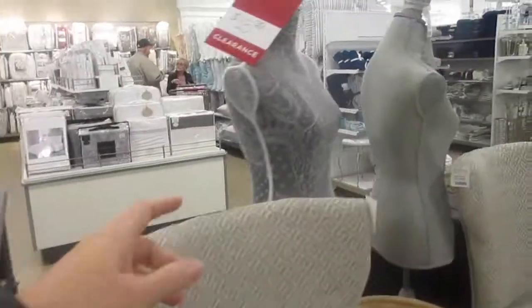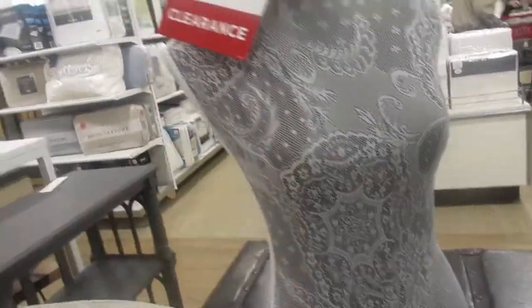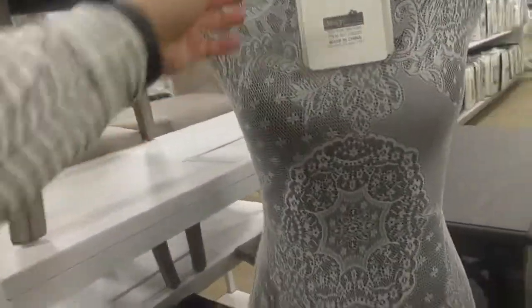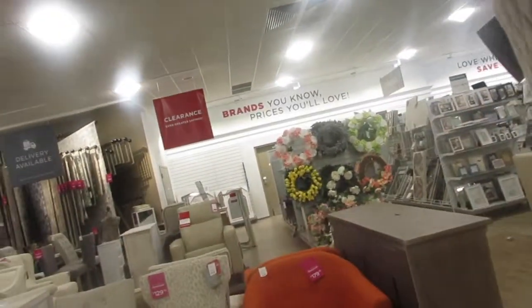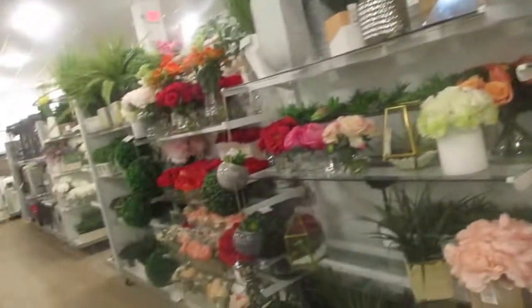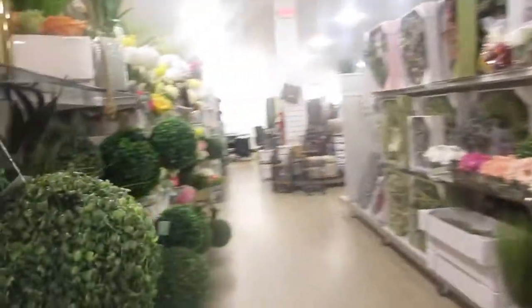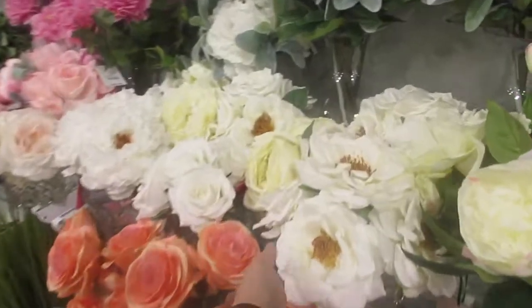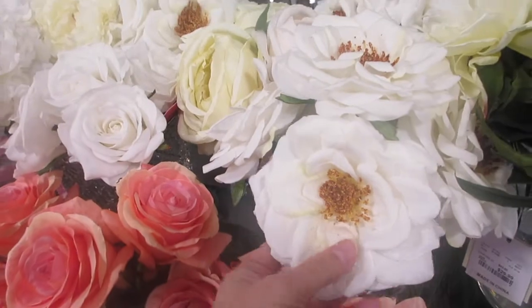This is really pretty and cute for $35, even just for a display unit. And HomeGoods has a lot of ideas to decorate your home and such. So I really love shopping here, and I'm with Miss Mary and Danica. I don't like too much artificial flowers, but these are really nice because they're soft and it feels like it's real.